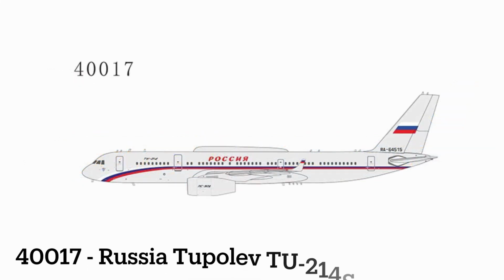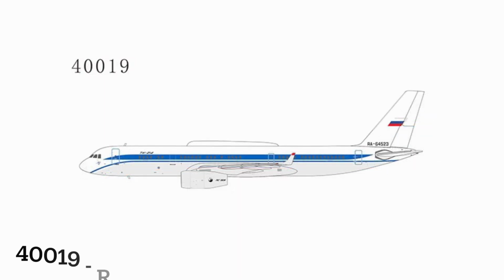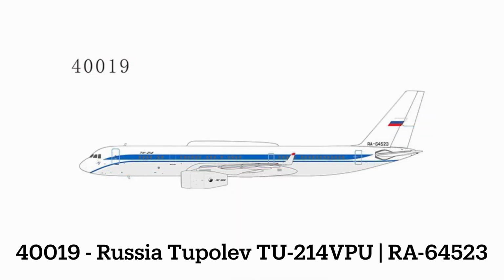And then we have another Russia government Tu-214SR. This one has special radar equipment on the top. You can see that big dome in the middle, very unique. And then we have another one here as well that has that big dome, but this one a different livery with the blue stripe and the Russian flag printed on the tail.